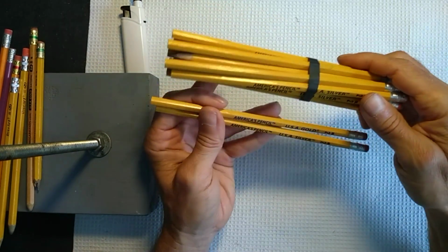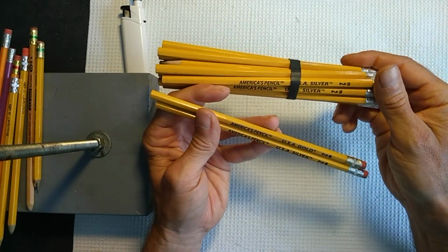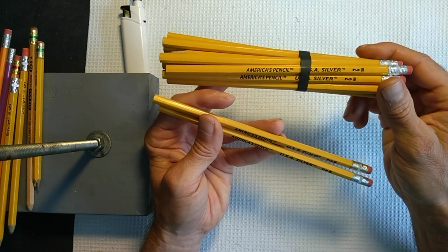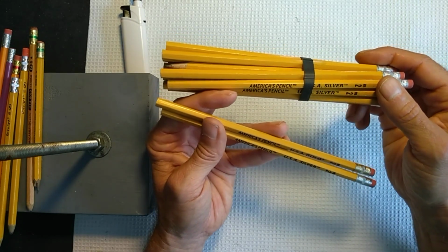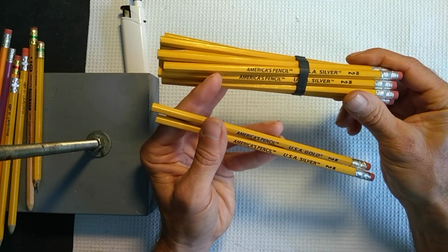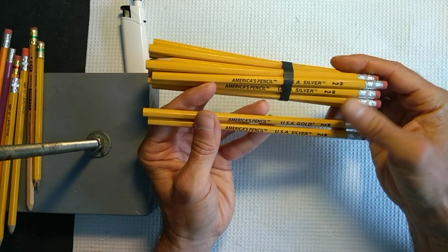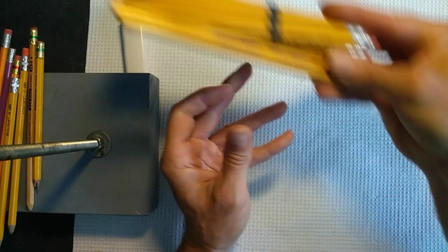And actually, what I bought was almost all of the USA Silver, so I got a whole bunch of these that will be good to use. And I think these are current, so I think you can still go online and buy these new. So they're not an old pencil, but they are a quality, still made in the USA pencil.